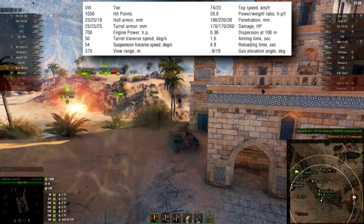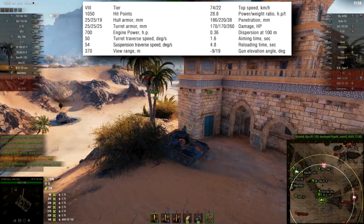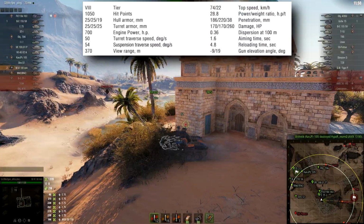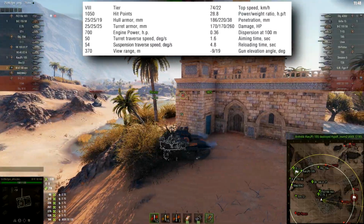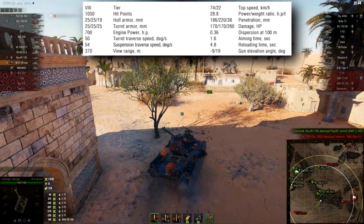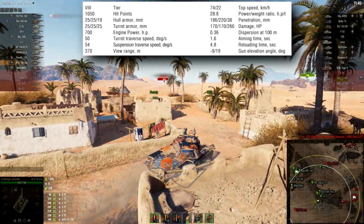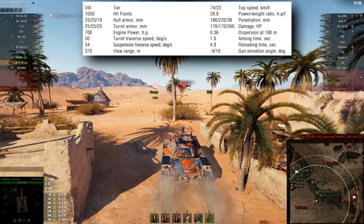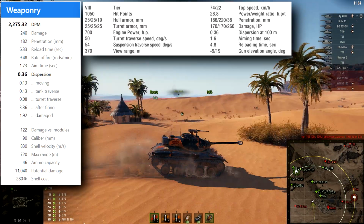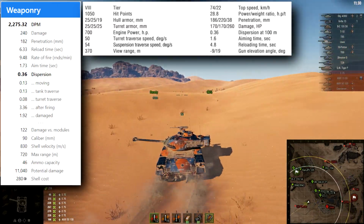And over here on M41D you do not get that crazy good HE round with 102mm of penetration that literally rips all the other light tanks into pieces. I love that round on the M41 90mm. Now 90mm has a bit better alpha damage as well, 240 versus 170, but of course reload time is longer, 6.33 seconds compared to the 4.8 seconds.